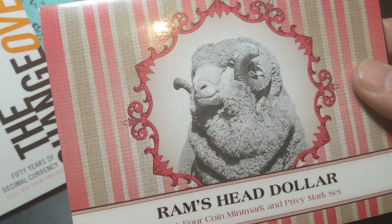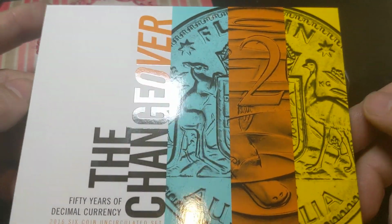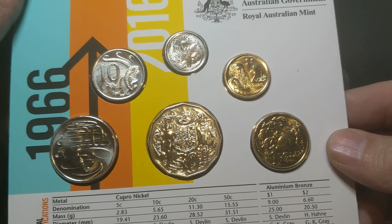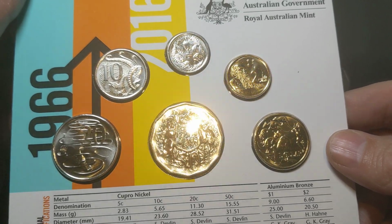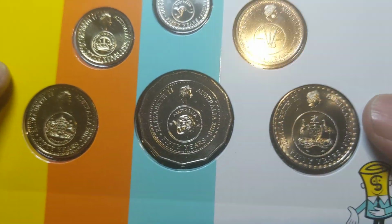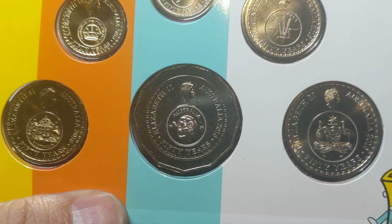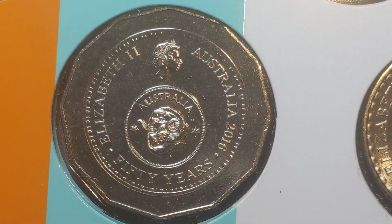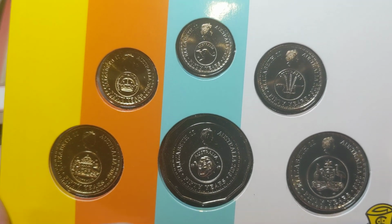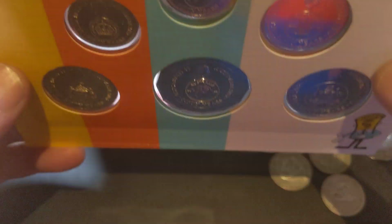But back in 2016, when the changeover coins came out, they also depicted it on the 50-cent coin. So there we have the six coins, the current circulating set. And if we have a look at the 50-cent coin in particular, it's got a picture of the shilling in the middle there. So good on the mint for doing that, as they represented each of the pre-decimal coins on our current coins.